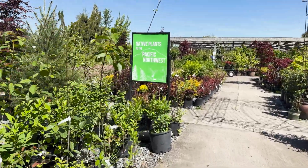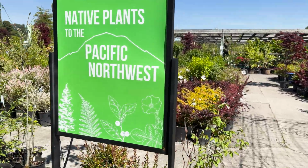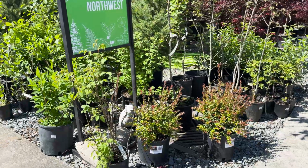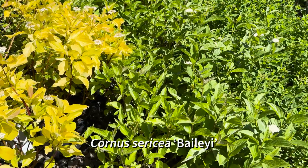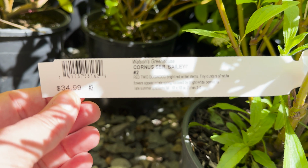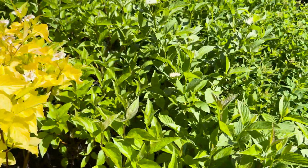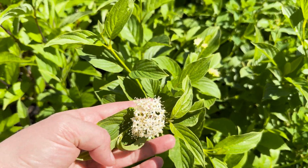I also found outside this native plant sign, although they had kind of some native plants scattered all over the place. So I figured besides the Aquilegia canadensis, I would pick a shrub that is also from the native plant section. I found this Cornus that is called Baileyi, I think. I'm not sure how to say that. This is a red twig dogwood. So this is hardy from zones 3 to 8, likes full to part sun, and gets 10 by 10 feet tall. So pretty big, and it has pretty red stems in the winter.